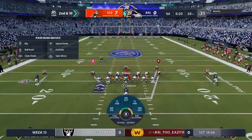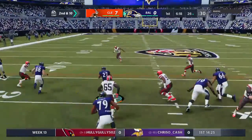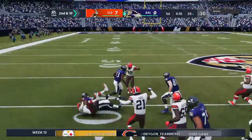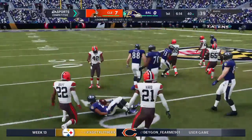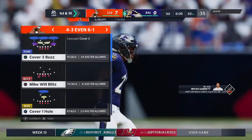Once again, they'll come up on the 26-yard line, 2nd and 10. Jackson on the give to Dobbins. And he takes us up to the 40-yard line before being corralled. Give him 14 on that one and a first down.